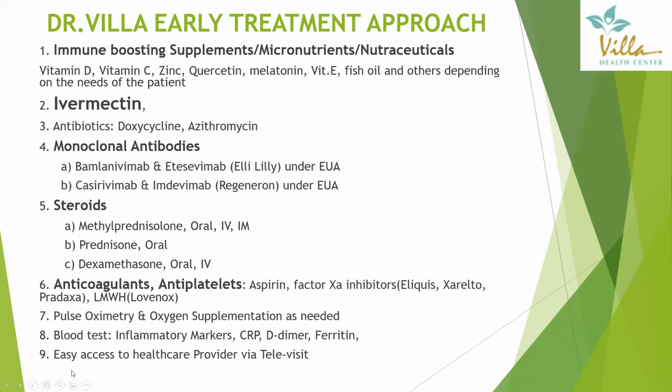And the main thing is, they have easy access to me. I'm not the only provider in my practice. I have two nurse practitioners who are helping me, what we call mid-level providers. So when the patient is getting bad or they have symptoms, they have easy access by televisit. Usually I would see them by televisit, and then whatever they need, testing and so on, I ask them to come to the office. But before they come to the office, I already talk to the patient.